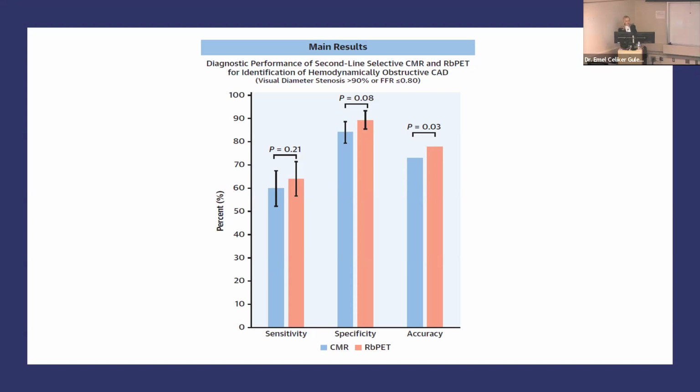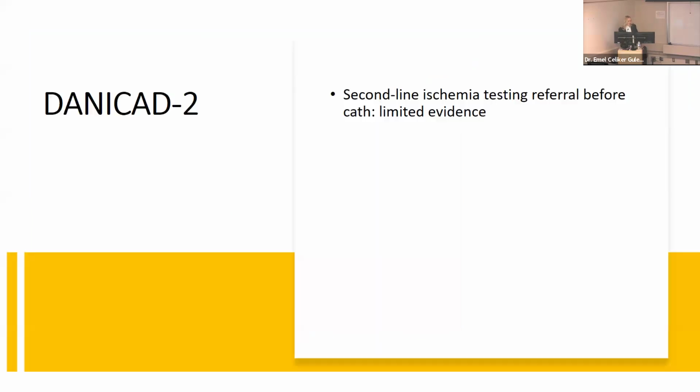Moderate sensitivity is around 64, but specificity is high, 85%. And overall, PET diagnostic accuracy is higher compared to CMR imaging. Probably in here, there is no quantitative assessment for CMR. And why it is really important, because it's the first second line ischemia testing.